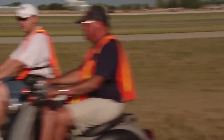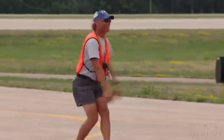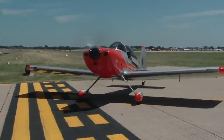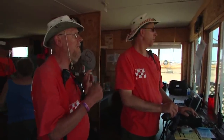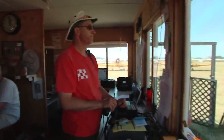We're on scooters, we're parking airplanes, and you're signaling $300,000 worth of equipment within about 2 feet of each other, and that can be kind of a scary thing. And are we rolling north or rolling south off of the runway? We're rolling north. This is a well-oiled machine here. Okay, we've worked at this for years to make it the way it is now.